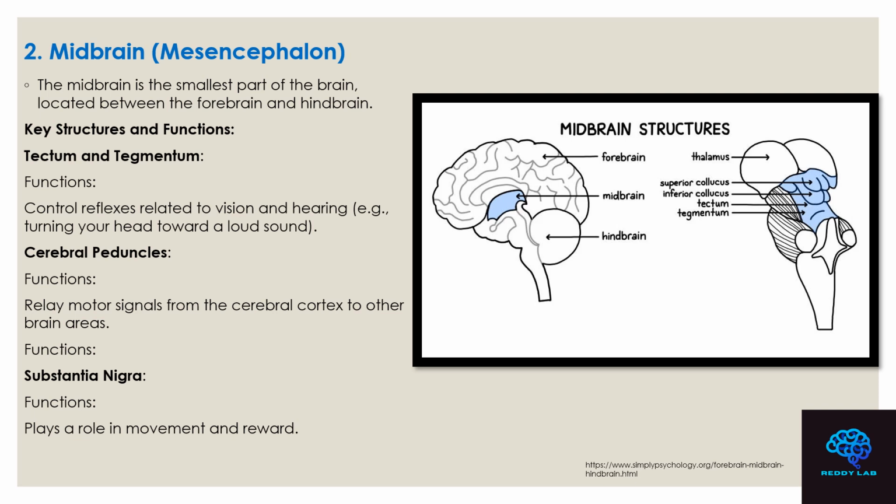And finally, substantia nigra, which is responsible for movement and reward. On the picture, we can see the midbrain structure, the forebrain, midbrain, and hindbrain, and other parts of the brain as well.